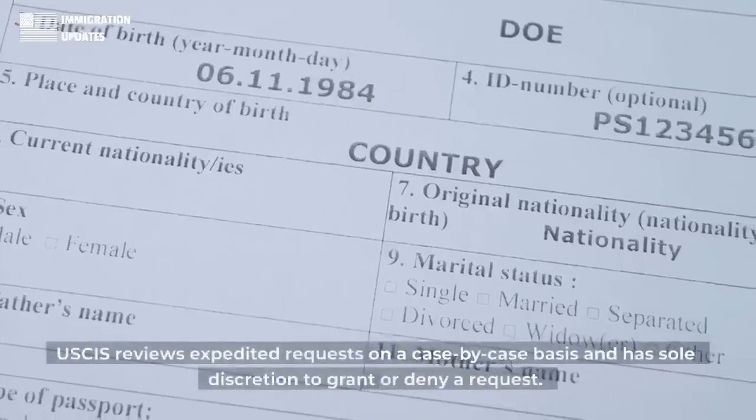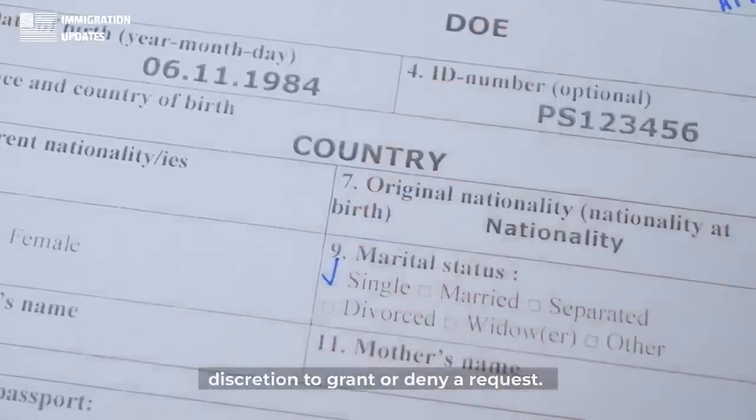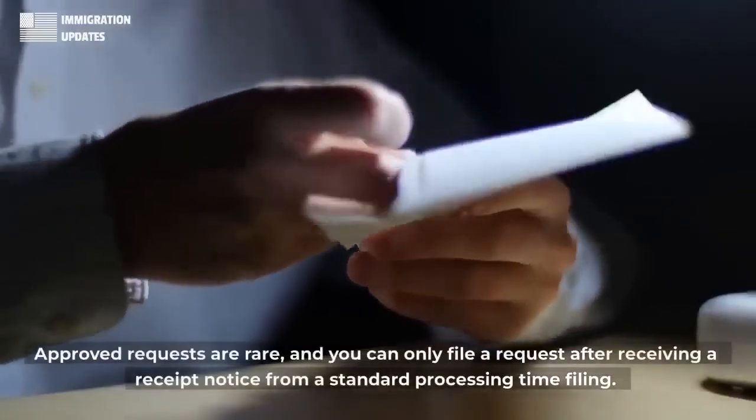USCIS reviews expedited requests on a case-by-case basis and has sole discretion to grant or deny a request. Approved requests are rare, and you can only file a request after receiving a receipt notice from a standard processing time filing.